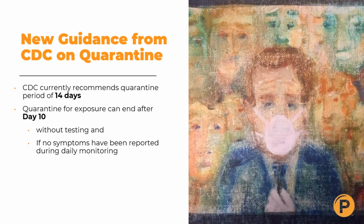There is a 1% risk, or less than 1% risk, that someone who comes back after 10 days having had no symptoms, according to the CDC, will give it to someone else.